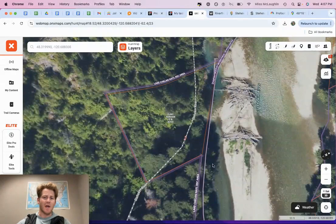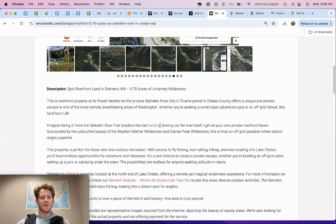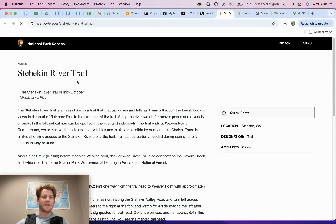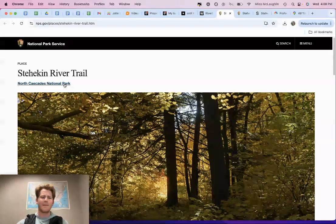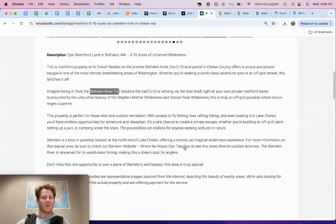Like I said, the major selling point is the riverfront. This is going to offer some really special fishing in this location. You can do some research. I actually have a couple articles linked here. So I've got the Stehekin River Trail, which you can click this link in the listing to read more about, and I'm going to walk through it in this video too. And then I've got also, like I said, the Stehekin website, where no roads can take you.